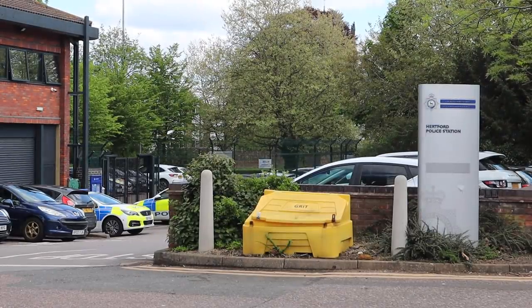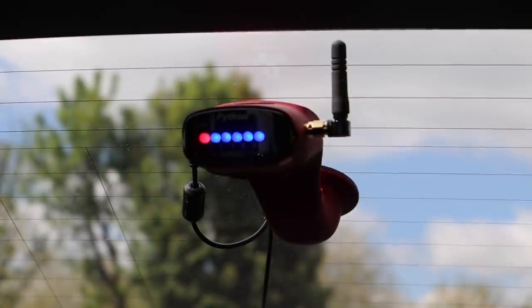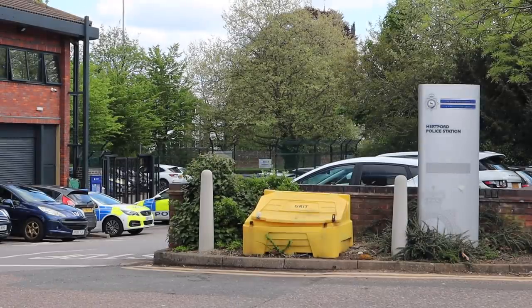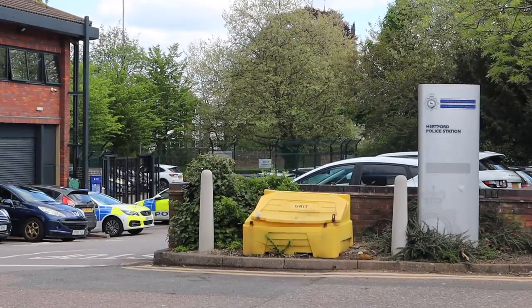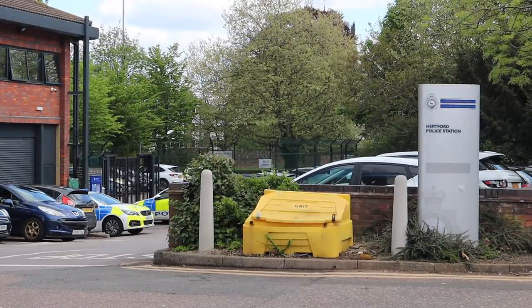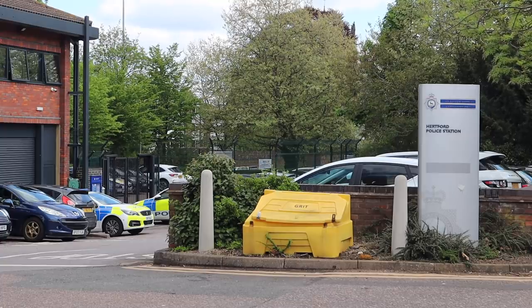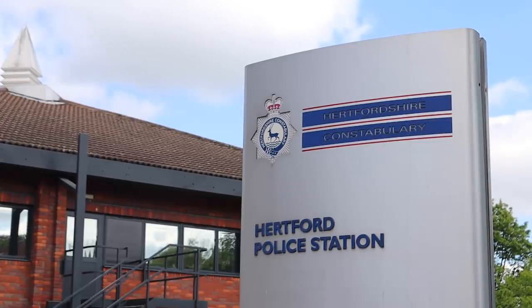We're at Hartford Police Station and the Python is reading off the scale. There's actually no police repeater here. It's up the road on an office block a bit higher up, but we're getting signal readings off the hundreds of police handsets inside this building. These handsets will be on police officers' vests and on their desks, and while they may not be in use, they constantly ping up the network in the same way a mobile phone does. So they're transmitting something most of the time. They're close to this device and it's picking them up.